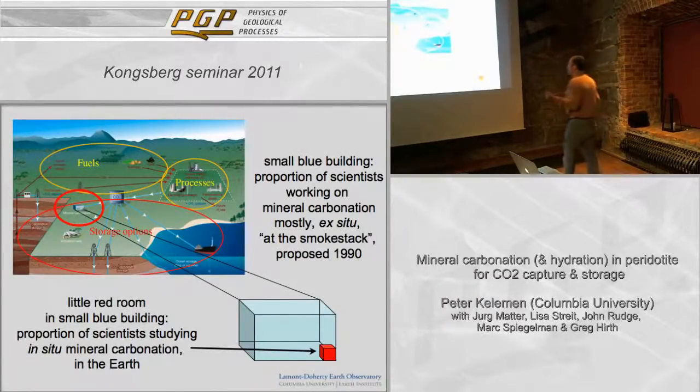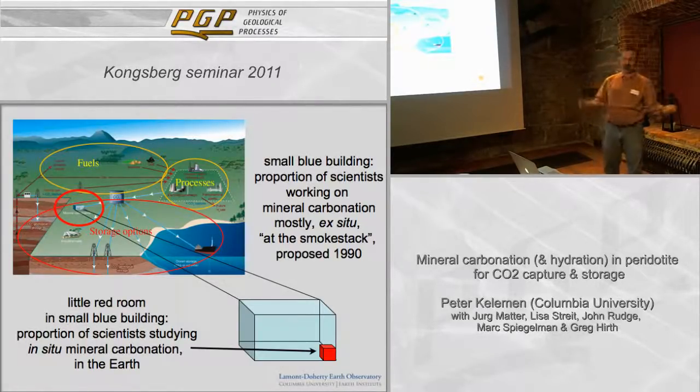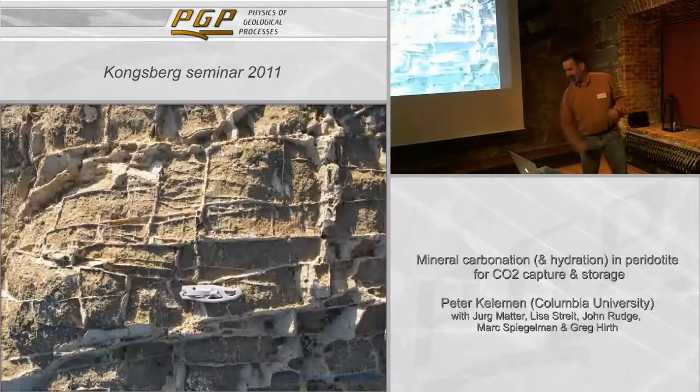So in that blue building, there is a tiny red room inhabited by about 20 people on this planet who think that it might be a good idea, instead of bringing the rocks to the power plant, to bring the CO2 to the rocks. And you are now unfortunate enough to be stuck in a room with this one member of this fringe group for the next 40 minutes or so.